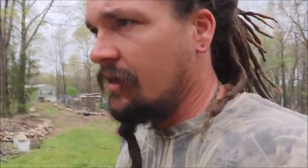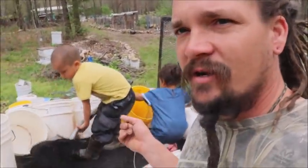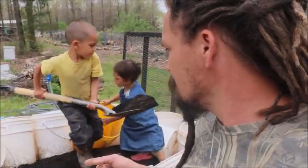And today I got another load of compost. Wow, he's already going. He's already trying to fill these buckets.